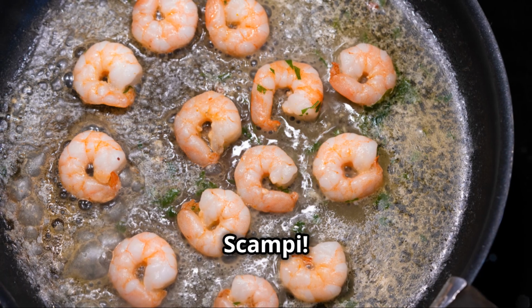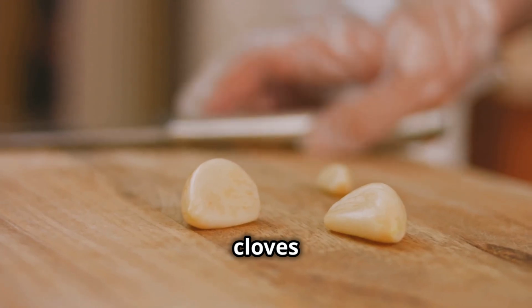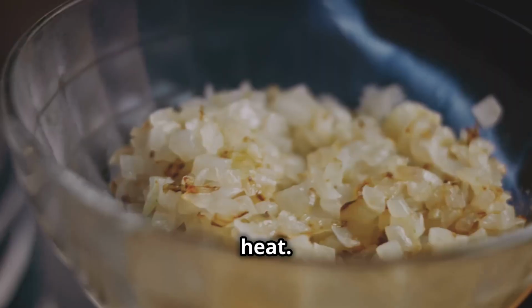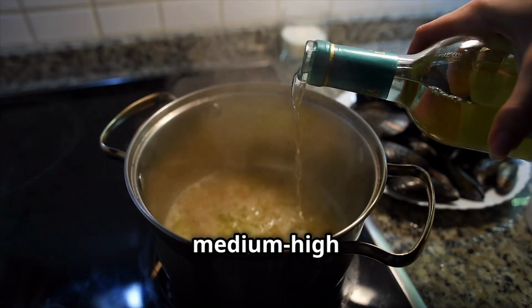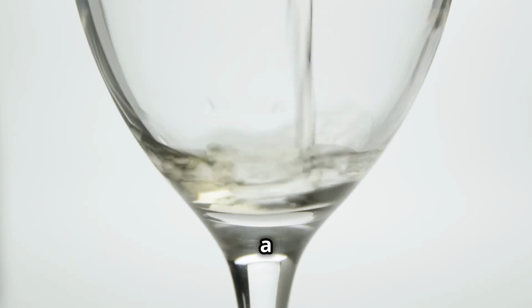First up, shrimp scampi. We need 1 pound of large shrimp peeled and deveined. Mince 4 cloves of fresh garlic. In a pan, melt 4 tablespoons of butter over medium heat. Add the garlic and cook for about a minute, just until it's fragrant. Crank up the heat to medium-high and pour in 3/4 cup of dry white wine. Let that bubble and reduce for a few minutes.